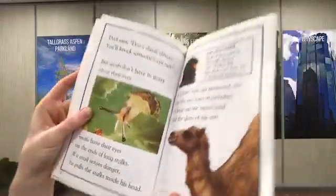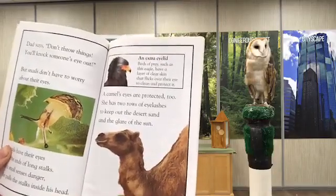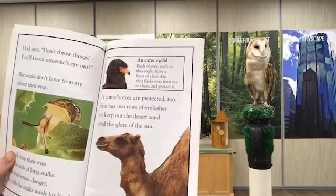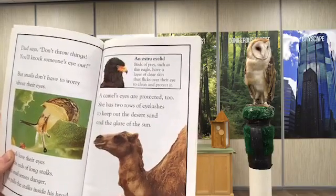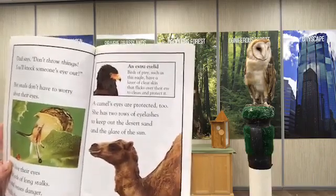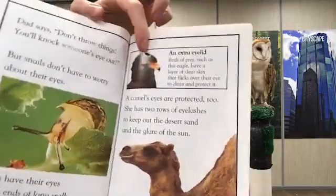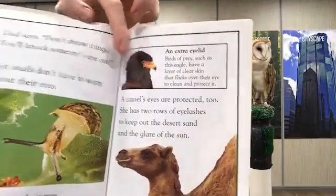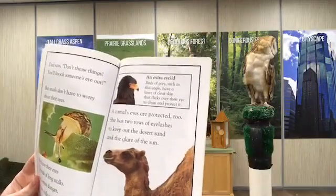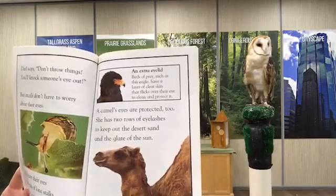In extra eyelid, this is what I was talking about earlier, birds of prey, such as this eagle, have a layer of clear skin that flicks over their eye to clean and protect it. If you want a very fancy vocabulary word, we call this kind of clear, almost milky clear film, a nictitating membrane. Nictitating membrane. Very fancy way of saying a third eyelid.